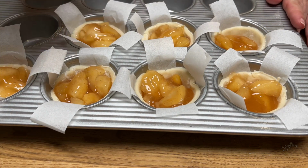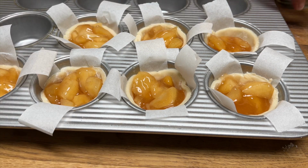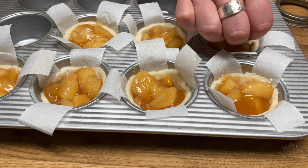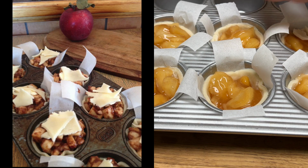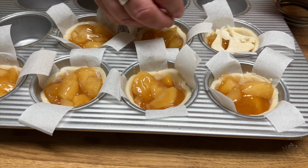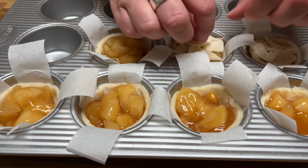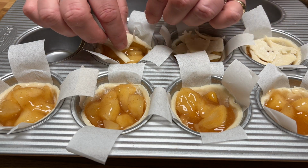Now, to put your top crust. You can lattice this if you want to. That's perfectly fine. What I've done in the past, just for my family, and even guests, I have literally just taken the extra pieces and put them on top, like so, and it turned out absolutely fine. It's kind of rustic looking that way, and I'm kind of rustic. I like rustic, I like antique, I like old things, and this is rustic.